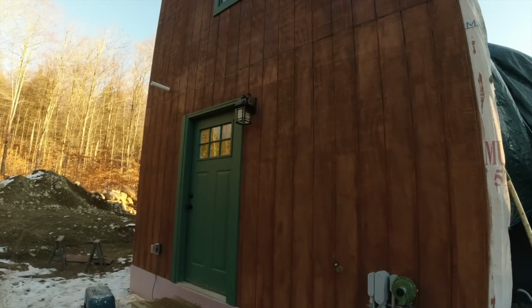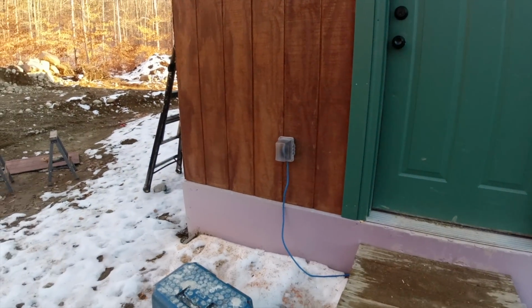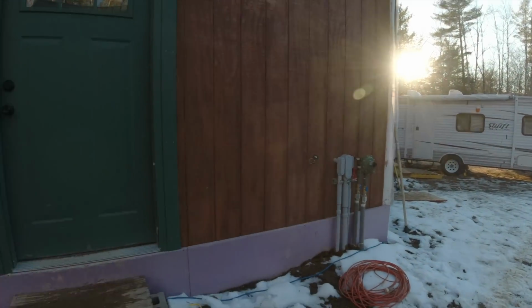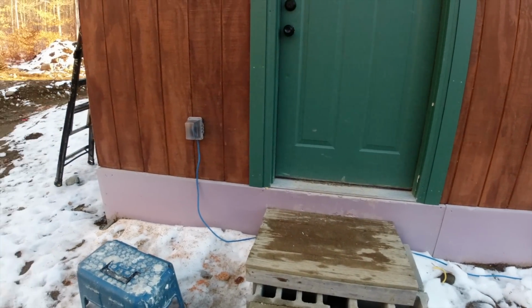Richie got a light by the back door installed. And he got this outlet installed. So now we are plugged into an exterior outlet for the camper that is protected. And we bought a weatherproof extension cord.